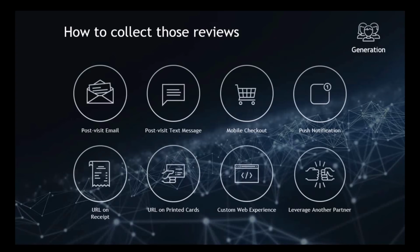You can collect reviews in any of these ways all at the same time. And however you choose to do it, we're going to help you ensure that those reviews are collected efficiently and that they'll be optimized for search. So that means you can use these reviews later on to display your true rating, put those stars in the search results, and then ensure the best version of your business is always on display to the public.